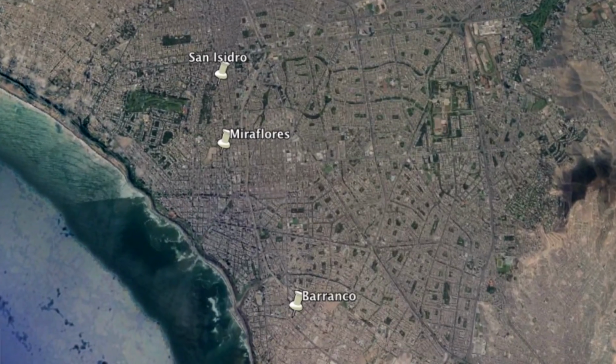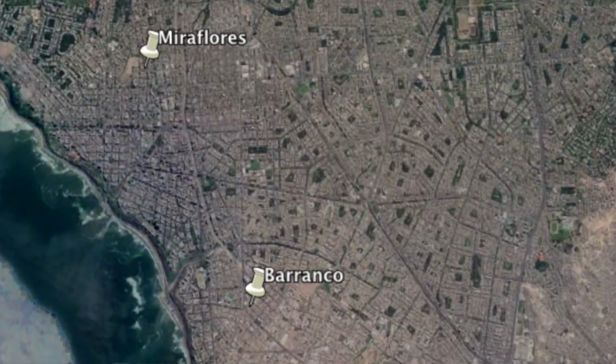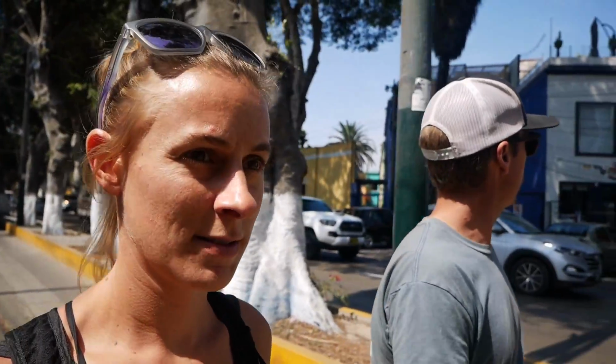We're now walking around the district of Barranco, which is kind of like the up-and-coming, more hipster area. There are a lot of cool little restaurants and shops, but it's not quite as cleaned up as the fancy San Isidro where we were earlier. I know, in a way I feel like it might be more fancy, just because they're so hipster. All the restaurants look really high-end. Yeah. But the streets and stuff, it's a little bit of Cuba mixed with a redone area.